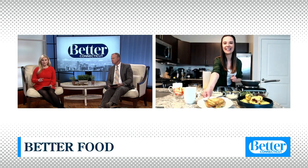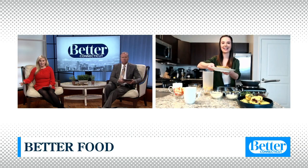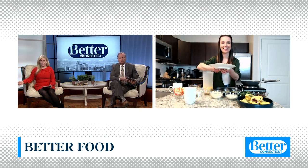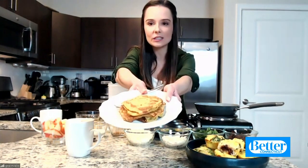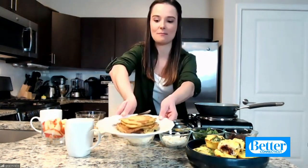Okay. And the low-carb banana pancakes, I want to hear about this. I wonder if it's similar to a recipe I tried, but you can make banana pancakes without any flour, right? Yes. So this is what they look like. Beautiful. They're so, so fluffy and amazing, and you don't add any sugar to them or anything.